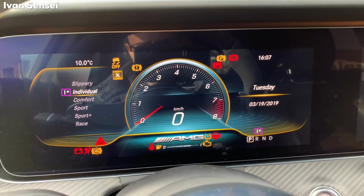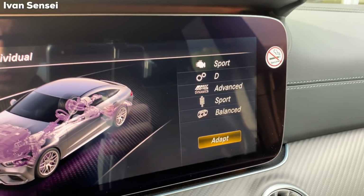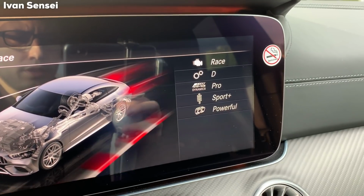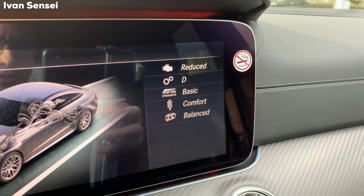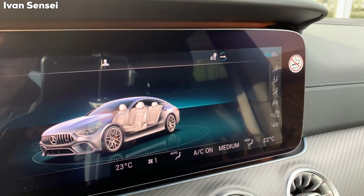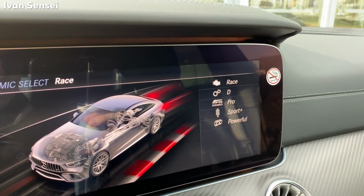So this is fantastic. You have also slippery mode, which has like a reduced mode on the drivetrain. If I press into individual, right now it has a sport, but here you have a moderate, sport, dynamic, and race in the powertrain. And in slippery you have actually reduced. So this is like you can see snowing, and here is also a snowflake. So yeah, you can use this when it's snowing and you are scared that you may go off-road. Or you can turn on the race mode in the snow and have fun on some closed road, of course.